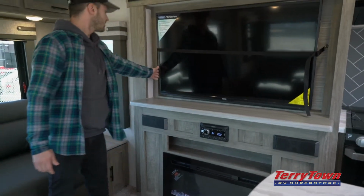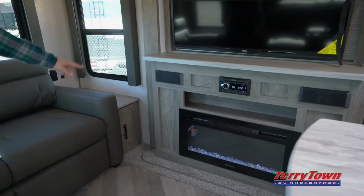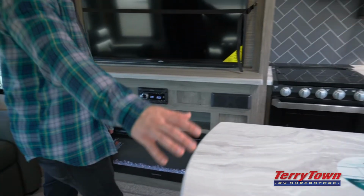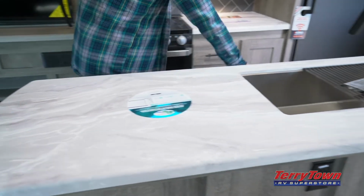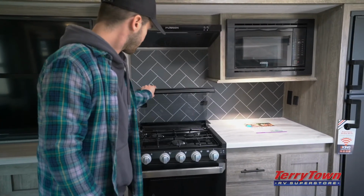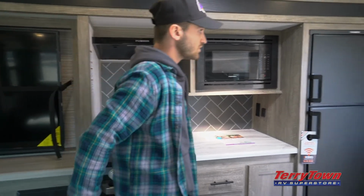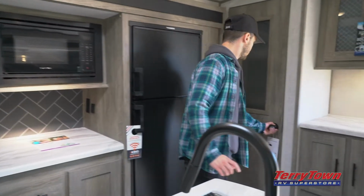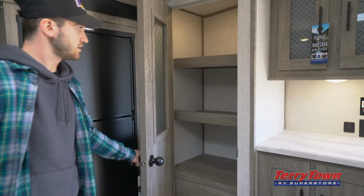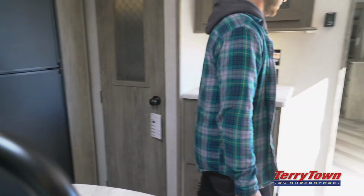Jensen TV, electric fireplace, Jensen stereo system, nice big island, lots of storage on this side, 3-burner stovetop, Furrion microwave. Over here, nice big pantry. Let's head to the back here.